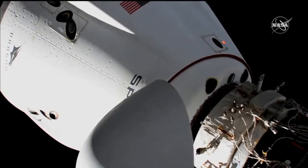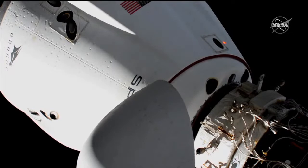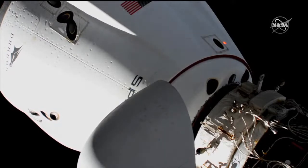Upcoming, the teams will command Crew Dragon to begin the hard capture by commanding the hooks. Again, they will operate in 2 sets of 6, so a total of 12 hooks. Will hook in and close, and we'll have confirmation of hard mate complete.